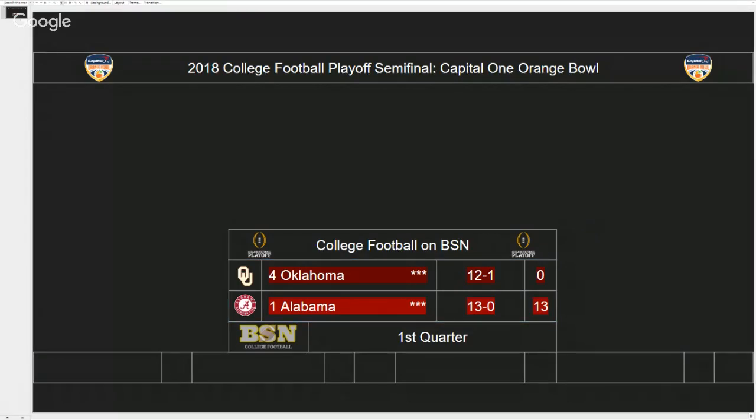Alabama. 8 plays, 55 yards, 3 minutes and 57 seconds. Tremendous drive for the Tide. They are rolling. Pun intended. Roll Tide. 14-0 Alabama.